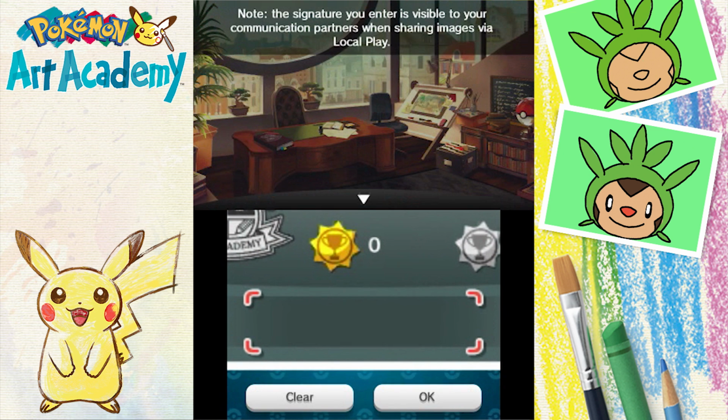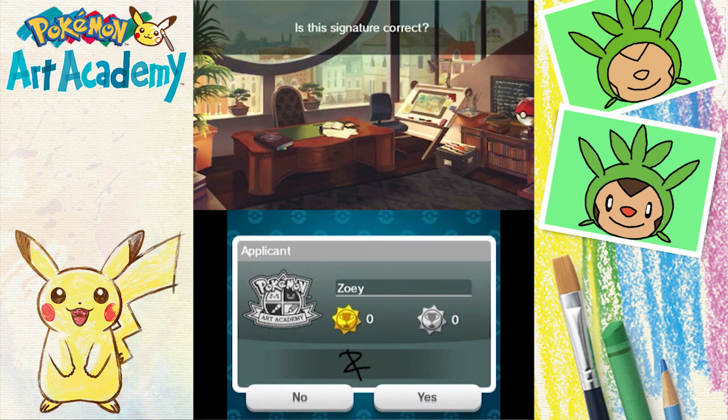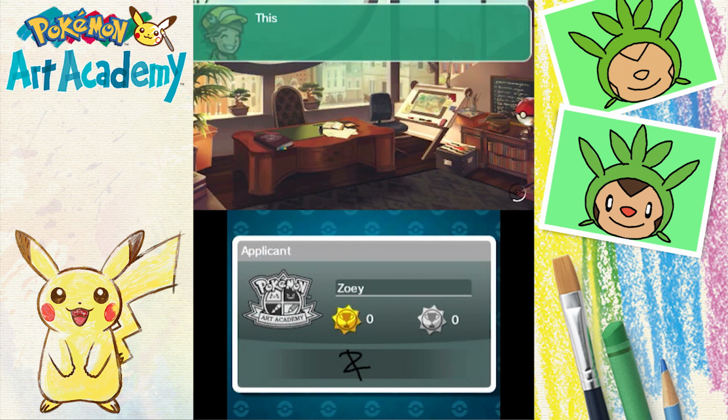Okay, we're just going to put a happy little mark on a little ID card here. Here we go. That's a Z. And that makes it into a P as well. See, it's a ZP. Okay. That signature is correct. There we are.